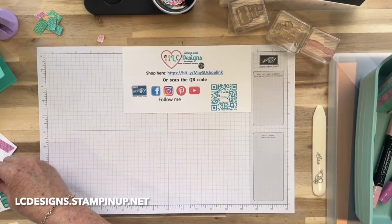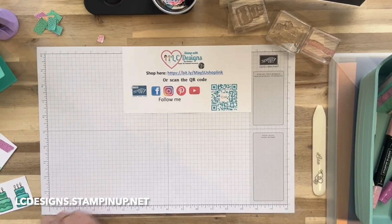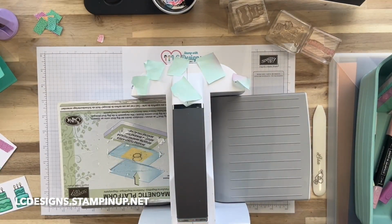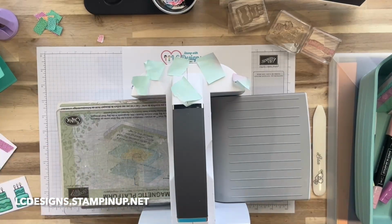Let's get our die cutting machine. My die cutting machine still has all my dots and my pieces from my shopping cart.